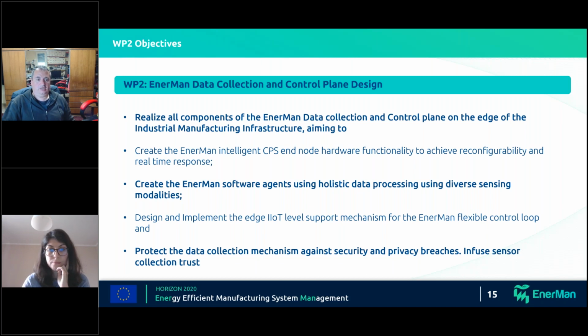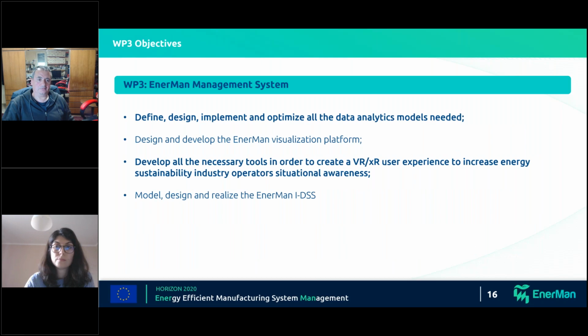use cases. Of course, we created an ENERMAN software agent in order to collect this data, and all of this was implemented in an edge industrial IoT to support the ENERMAN Flex Control Loop. And of course, all of this takes into consideration, in the implementation of the IoT, the security and privacy of these devices in order to be acceptable to the factory.